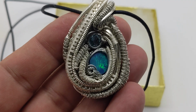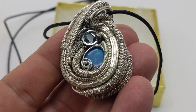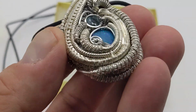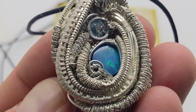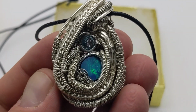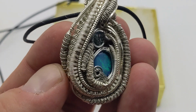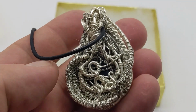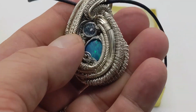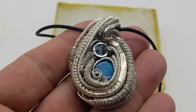The silver and titanium wrapped Lightning Ridge Opal and a faceted aquamarine. Look how beautiful this thing is. Probably the most killer wire wrap I've ever seen. Look at that flash. Such a great job. She said it took her 9 hours.